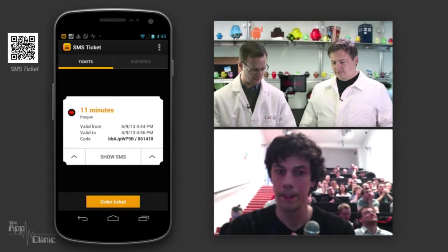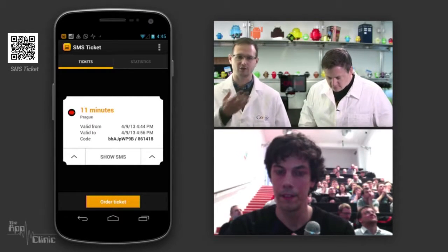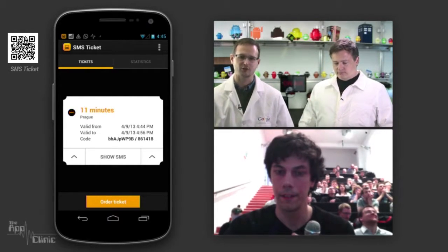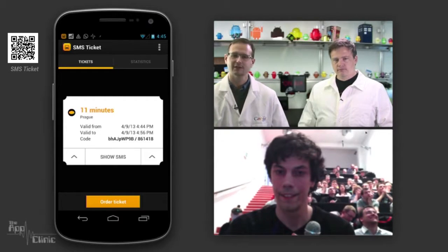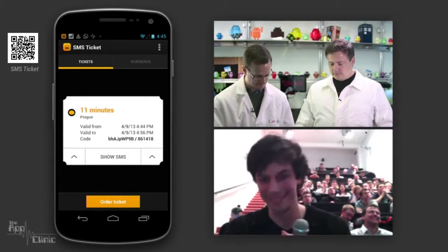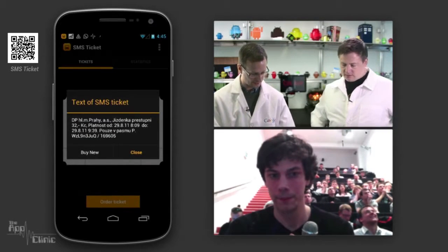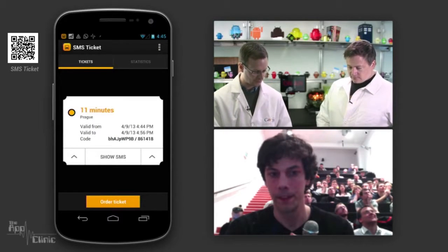We can click here, we can see the valid to and from, we can see the code, and I guess the code's important because I'm guessing you have to show that to conductors if they accost you, demanding to know if you've paid for your ticket. So you go through, you can show the SMS itself, right? Which is perfect, so that can all be validated, all consistent.